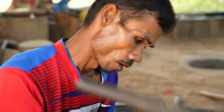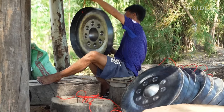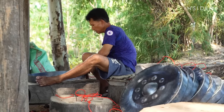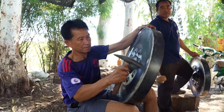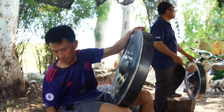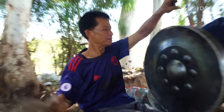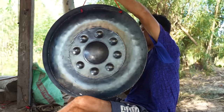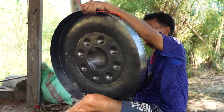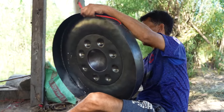After this physically intense step comes an even harder part, the tuning. Tuners observe and train for years to master their skill. They then strike the gong in different places and listen for acoustic imperfections. Using a mallet to make slight alterations, they continue this process, hoping to reduce dissonance in the sound frequencies emitted from the gong.